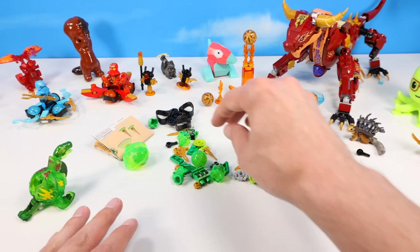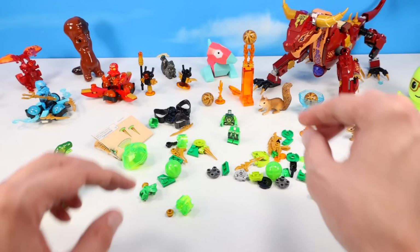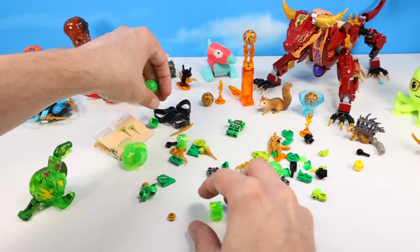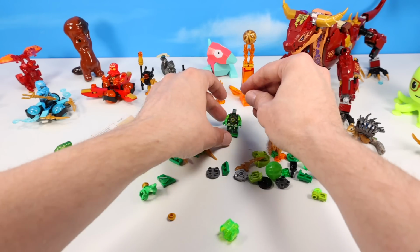And what do we have for Kai? I mean Lloyd. We're on Lloyd right now. Where is Lloyd's pants? Right there, similar to what we saw before. There's his different chest plate. These dragon cores are rolling on me. I'm just going to drop one in there now. And where's his head? There's his head.